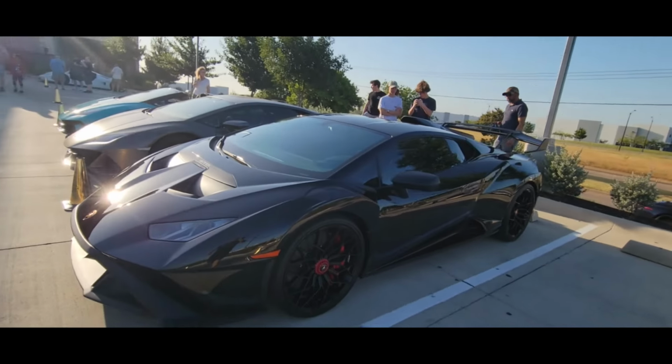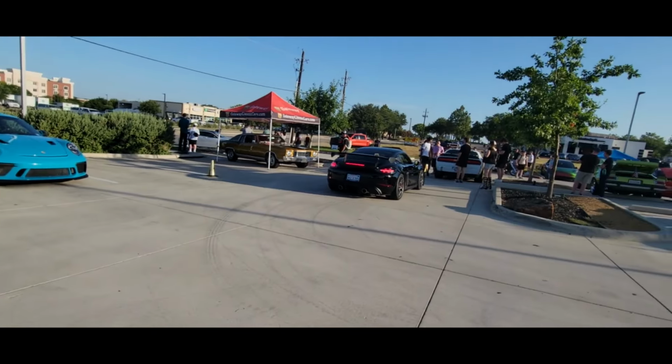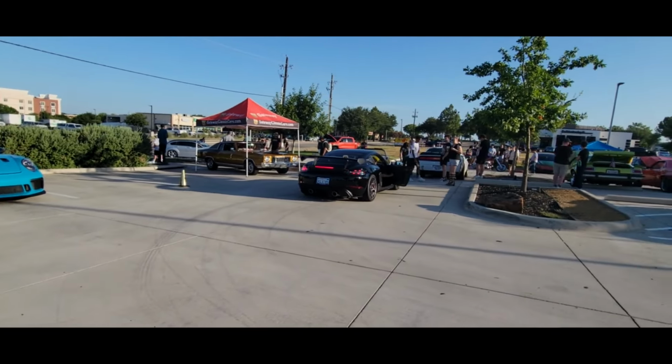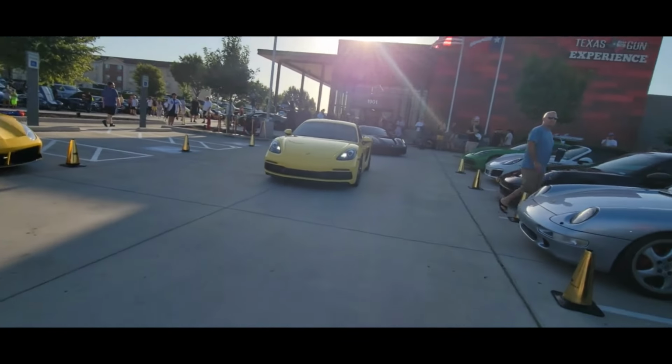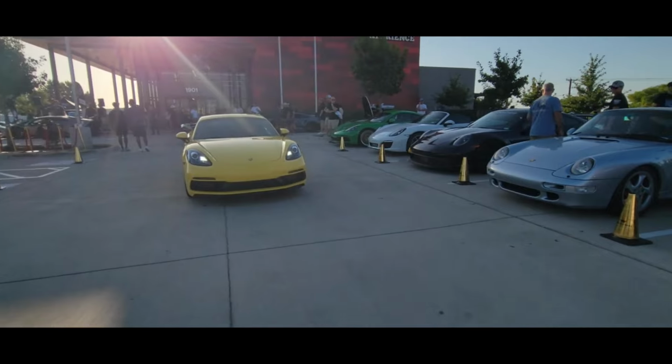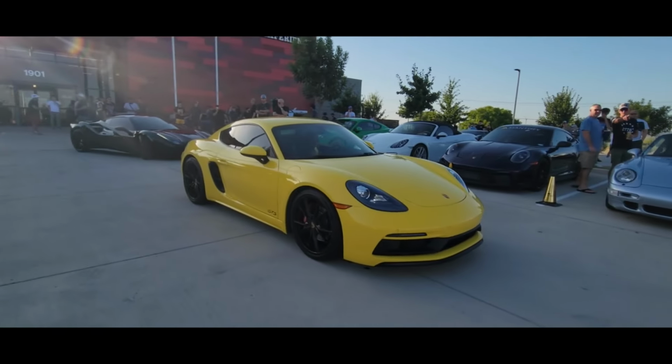Ooh. Oh, I love that color black. Hope that shows up on camera. That is nice. Hey man, GT4. And 718 Cayman.